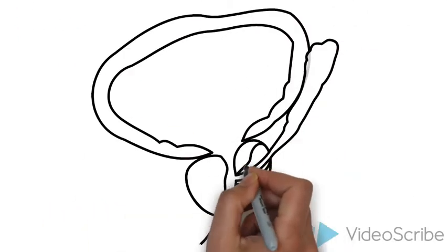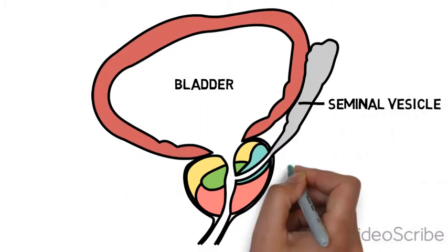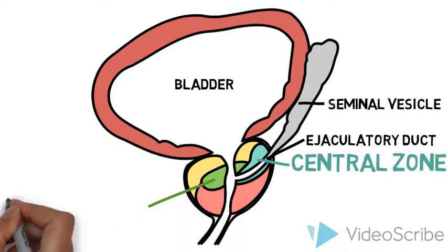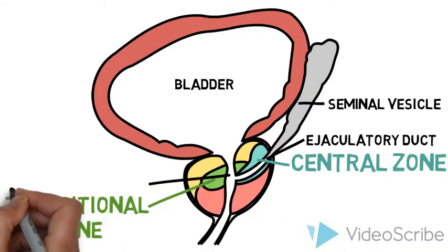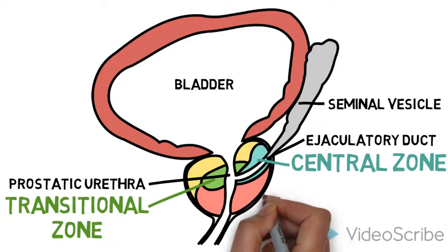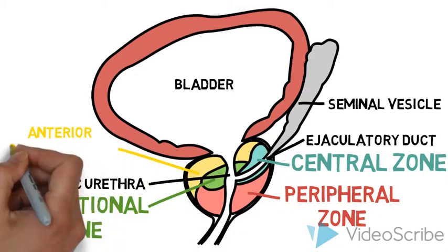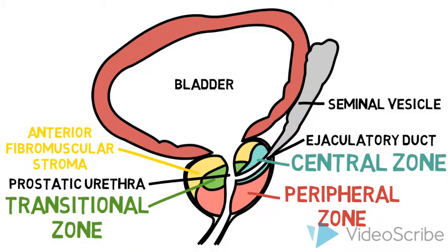The prostate can be divided into 4 zones: the central zone, which surrounds the ejaculatory ducts; the transitional zone, which surrounds the prostatic urethra; the peripheral zone, which is posterior and easily palpable on digital rectal exam; and the anterior fibromuscular stroma, which contains no glandular tissue. Much of the prostate is covered by a connective tissue capsule.